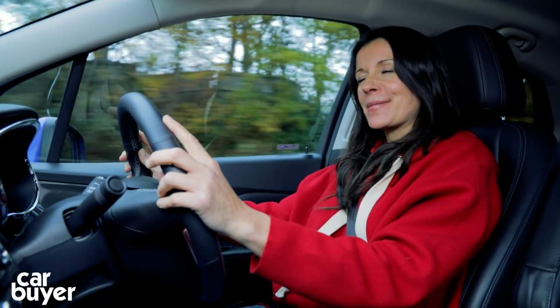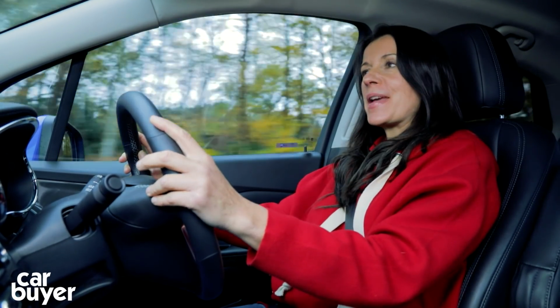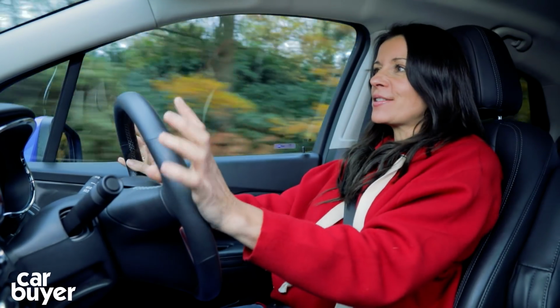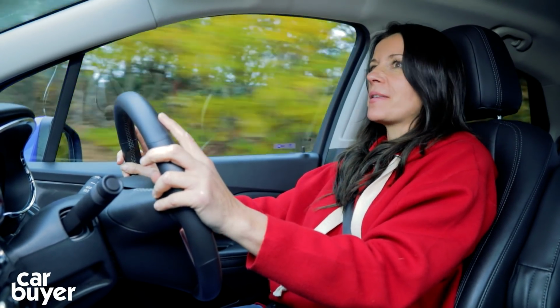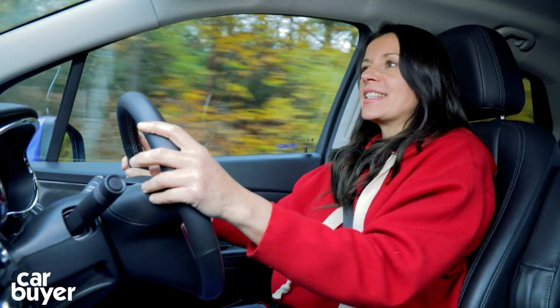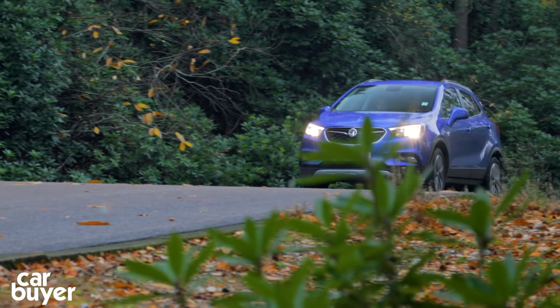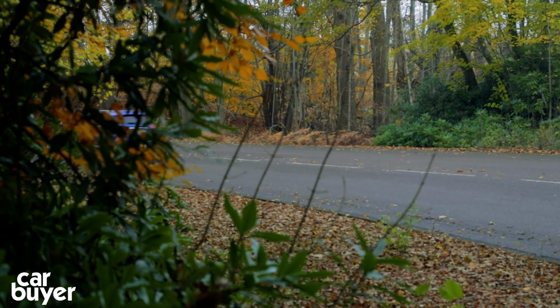Of course, it's to be expected that the amount of interior space is limited. After all, the appeal of cars like this over a full-sized SUV is that they're still small enough to be driven easily around town. Unfortunately, this is where the Mokka doesn't live up to expectations. You know, look, it isn't as good to drive as some of its rivals, like the Mazda CX-3, for example, and equally it is better than others. So, where to start with all that?